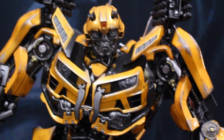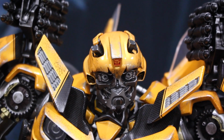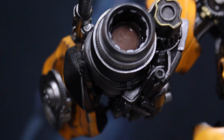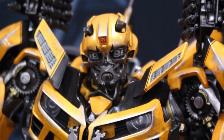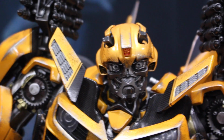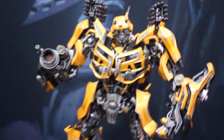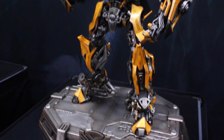These statues are absolutely amazing. They're huge, they're pricey, but man, they're beautiful. And yeah, these are continuing their Transformers Dark of the Moon. They have Bumblebee right here, looking very cool. And like I said, they're very beautiful. And I believe they have lights on them too, from what I know. I believe so. If not, yeah, they're really super heavy, super big statues.